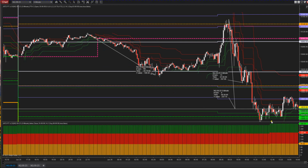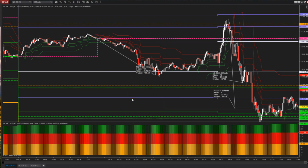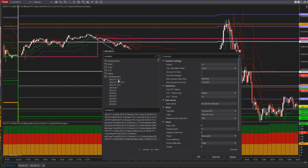It's 172 now, but I had a Globex range up. So it was the Globex range. The Globex range was met, and let me show you how to do that. I had a Globex range, then I had a daily range on it. So to put a Globex range or any custom range on your chart, just add the PT2, come in here and put time ranges, and then we want to go from 1700 to 830.